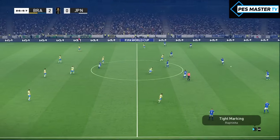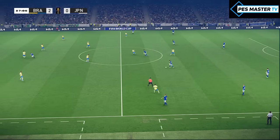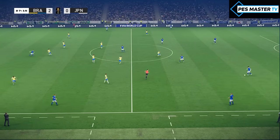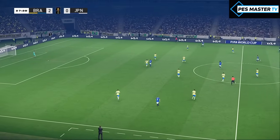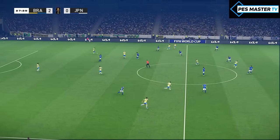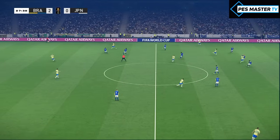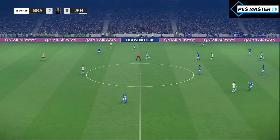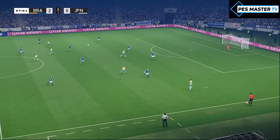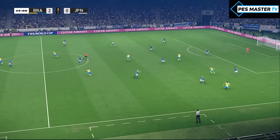Brazil are doing very nicely, thank you. Well, with this kind of authority, Peter, why not push on and totally kill this off? Ito. And he goes cross-field. Brazil, well, yet another interception and a show of anticipation to be commended. Bruno Guimaraes, aim forwards. Ito is there, and he can get that clear.